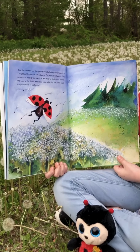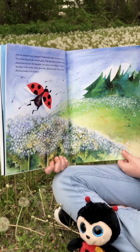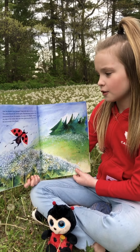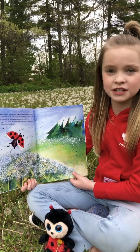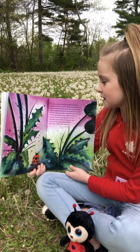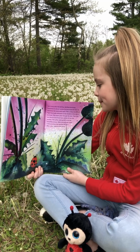How the meadow has changed. Flower balls sway everywhere in the sun. The yellow blooms are almost all gone. The wind blows hundreds of white parachutes all over the meadow. Far away in the distance, almost on the edge of the forest, Felix sees some glittering dots. These must be the parachutes of his flower. Felix chases after the swirling, whirling parachutes. Sometimes he almost reaches the parachutes, but then the wind blows the seeds away again.